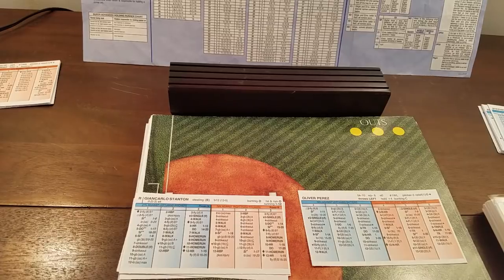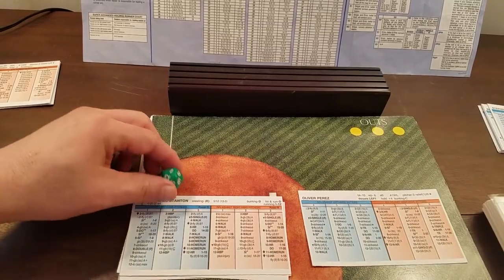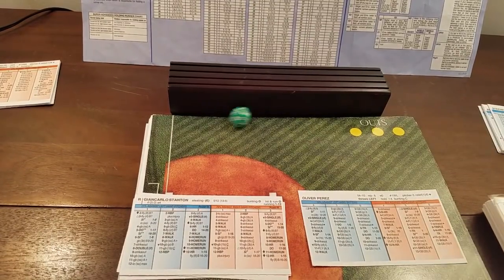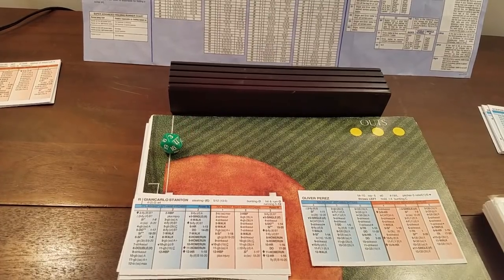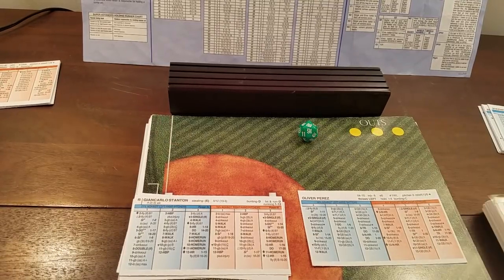And Perez is going to stay in there, even against the right-hander. That's a 1, so we've got a chance for a wild pitch. Perez's wild pitch rating is a 6, and that would bring home a run if he does it. And he does. They choke off the run with the infield in, but then they wild pitch in the run anyway. Go figure on that one. So that run will score, and now runner at first with 2 outs for Stanton.